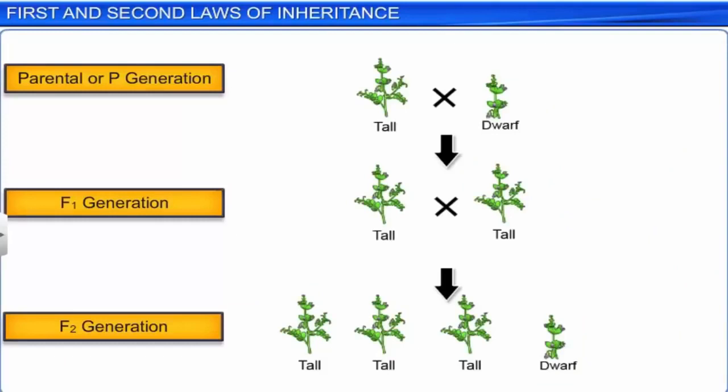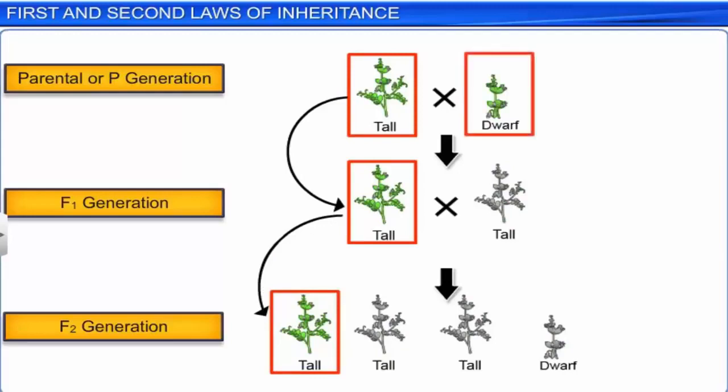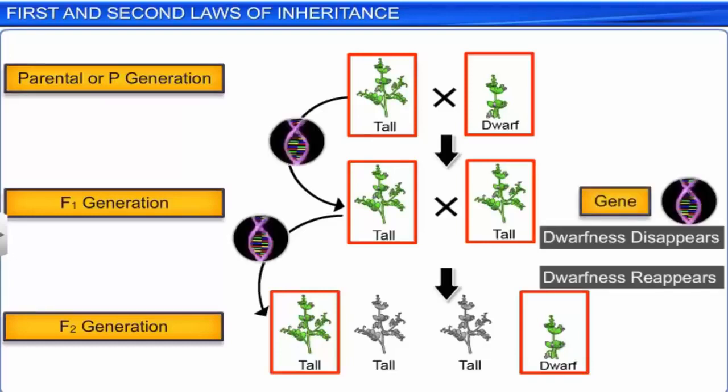From his experiments, Mendel inferred that something was being stably passed on from parents to progeny over successive generations. This was the reason the dwarfness that had disappeared in the F1 hybrid had reappeared in the F2 hybrid. Mendel called this something factors, which are known as genes today.